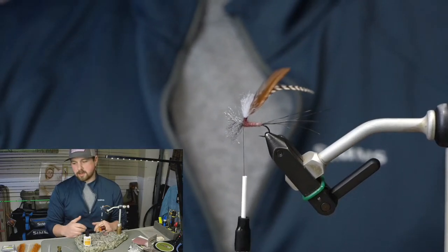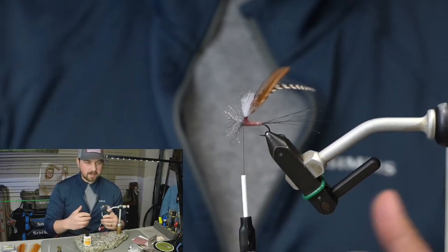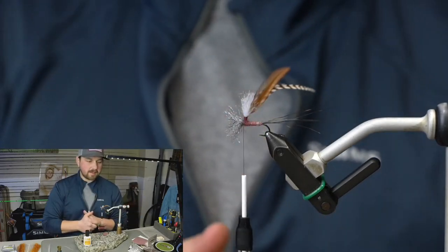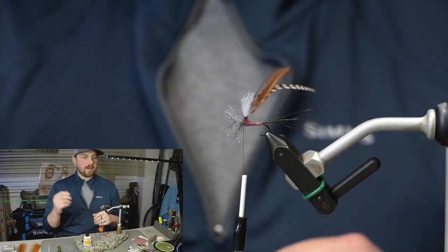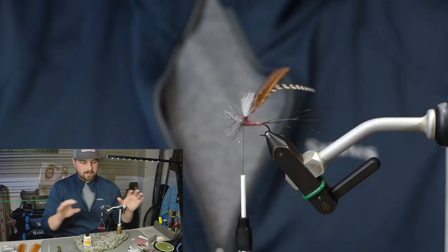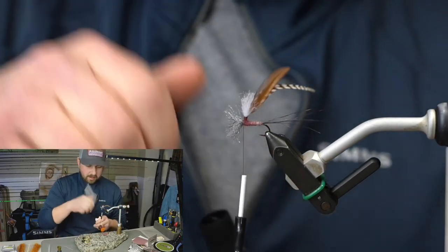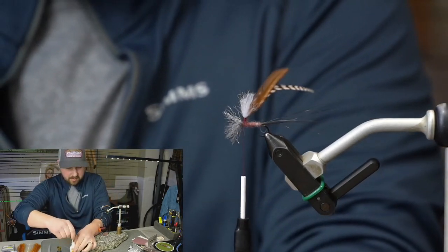A lot of times when you're buying dry flies, especially, the way they're tied is for speed. So they're not taking the time to really make sure these hackles are in there. And that's a lot of times when you catch a fish or you make a bad cast or whatever, and the hackle all blows out. So the fly looks fine, but you lose all your hackle and it's no good anymore unless you go back and retie it.